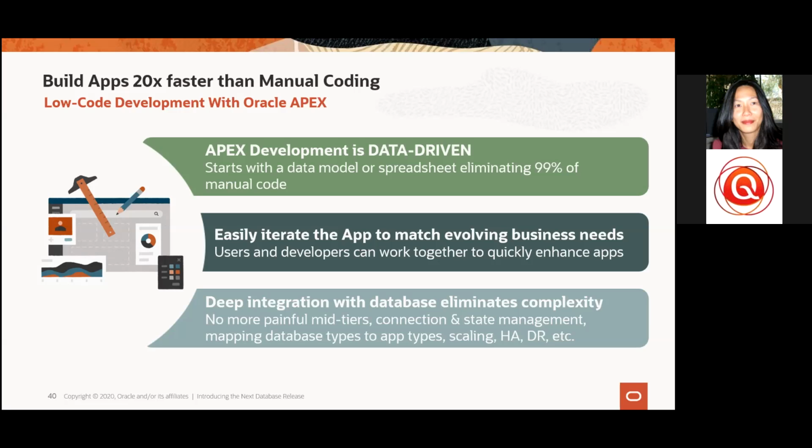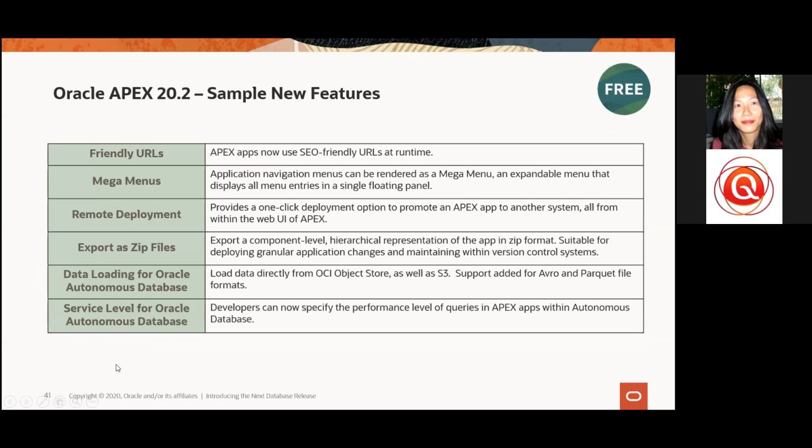So if you're not using Apex today, I just wanted to put this slide here to remind you that Apex is there, and we have the latest version, Apex 20.2, which provides some of these new features. You'll notice that we're making it even easier to use with autonomous database. As you know, autonomous database is our fully managed database deployment type, and Apex is built into autonomous database, of course. We're just adding some more capabilities to make it easier to load data and to set up service levels, so you can use the SQL*Net connection that best fits your particular workload service level requirements.